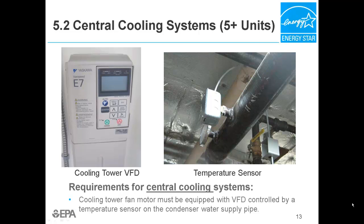If following the prescriptive path, a project's cooling tower fan motor must be equipped with a VFD controlled by a temperature sensor on the condenser water supply pipe. This should be verified in construction documents prior to construction. During the site visit, the sensor reading should be verified against the installed immersion gauge reading, as well as a temperature measurement of the pipe surface.